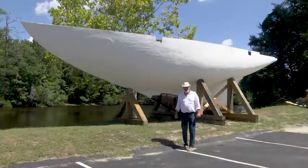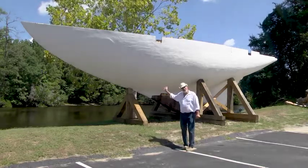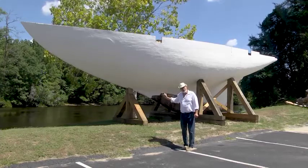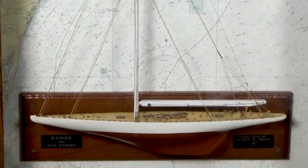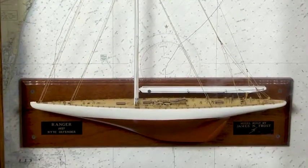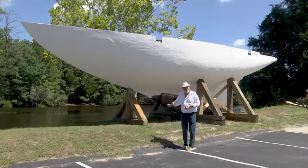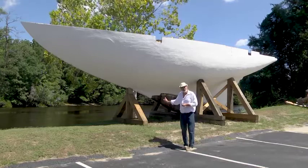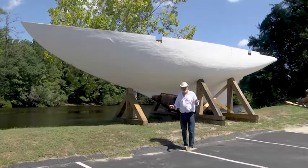We're behind the restaurant now, alongside the Intercoastal Waterway. This is going to be the largest model of the 1938 America's Cup Yacht, Ranger. This is a Sparkman Stevens design, designed by the same Sparkman Stevens company that designed Ranger. She was built in 1940. It's a 1938 design, the same as Ranger. So this is going to be the world's largest model of the America's Cup Yacht, Ranger.